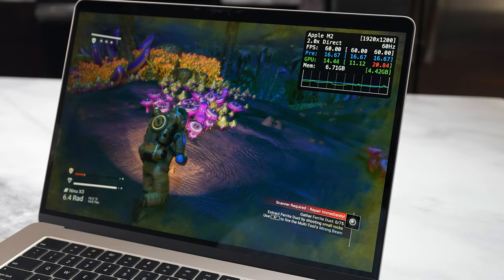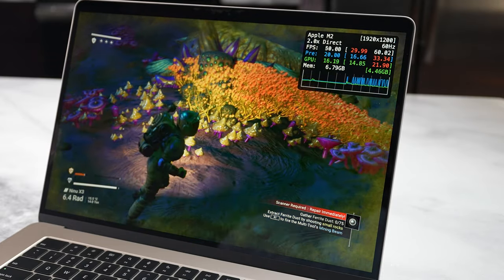But I wanted to see how well games played right now that are available on the Mac, but also how it sounded with the speakers. So I played Resident Evil Village, I played No Man's Sky, and I played Shadow of the Tomb Raider.